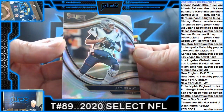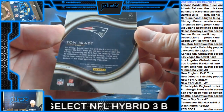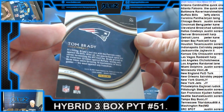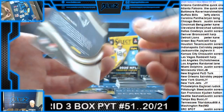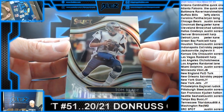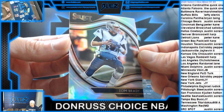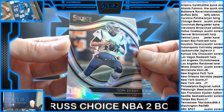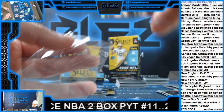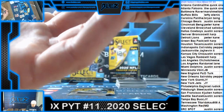Bang! Wow. Crazy, right? Would you ever believe it? Field level silver of Tom Brady for the Patriots. It's a big card. These are very hard to hit.